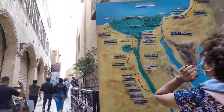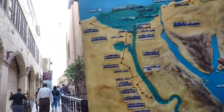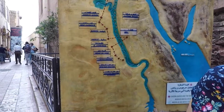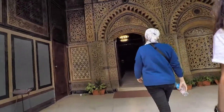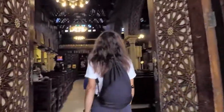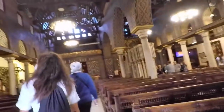Next, we went to what our guide called the religious sector. And she called it that because there were places of worship for pretty much every religion. Christianity, Greek Orthodox, Jewish, Muslim, all of them were in this same location. One of the most interesting places we visited was called the Hanging Church.